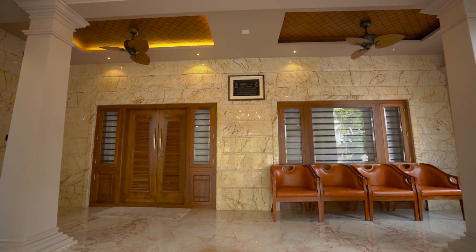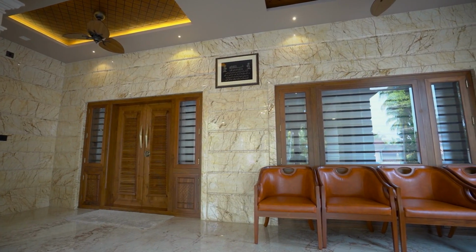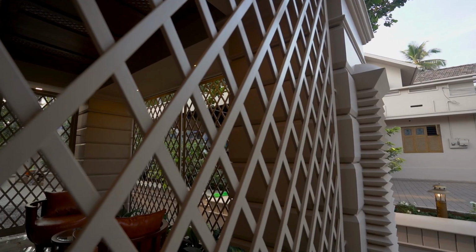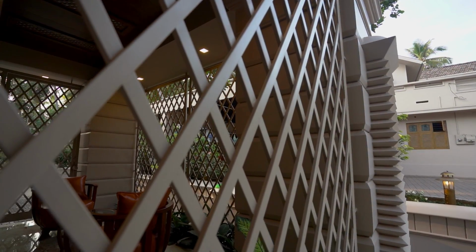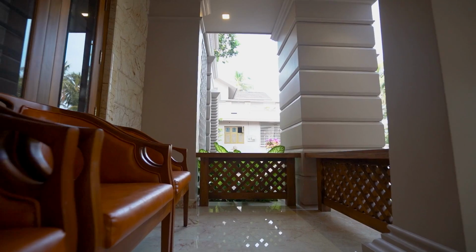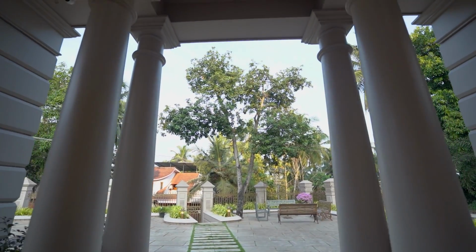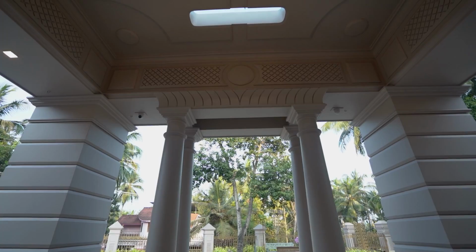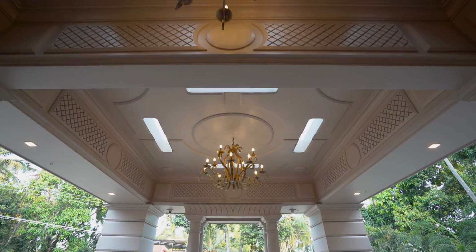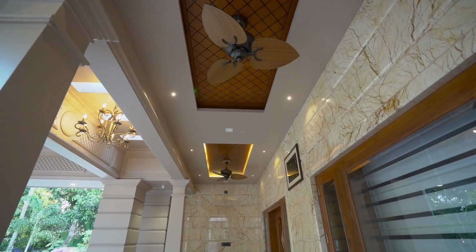Moving on, we can see a vast spaced stylish sit-out. Complete wall of the sit-out is decorated with stylish wall tiles. Ceiling works are done attractively. LED spotlights and hanging bulbs bring an amazing look to the sit-out. Let's go for checking the interior designs.